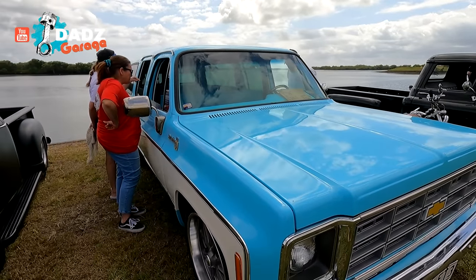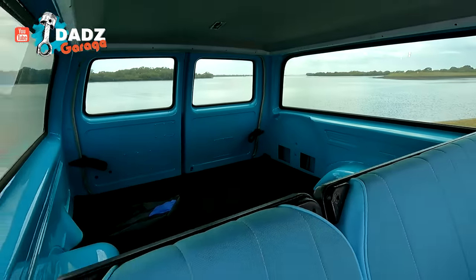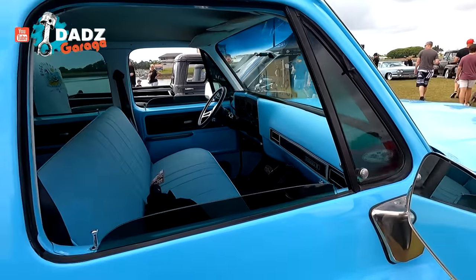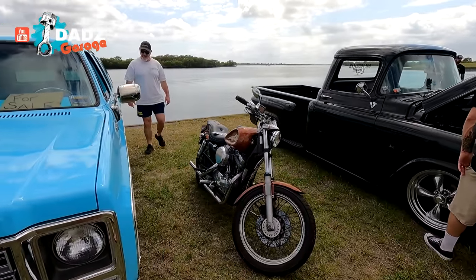This is amazing. Oh, it's for sale. So if you need a car that can carry 27 people and 19 dead bodies. And a dog. And three dogs, if you cut them up. Three! That is a big truck. That's cool. I like that. No, I'd never cut up a dog. I love my puppies. Oh, that looks nice.